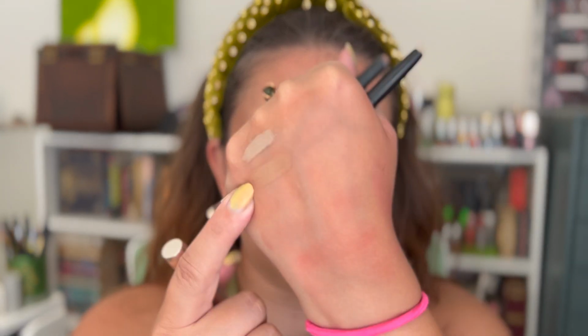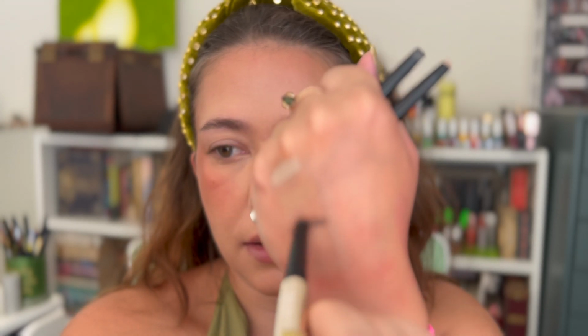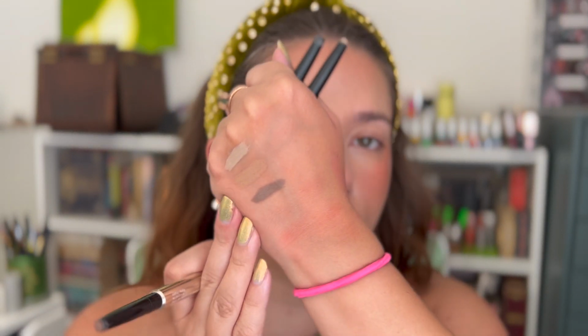So I have the shade Shore, I have Terrain, which you can't see on my skin at all. That's Terrain and Shore. I don't think I was showing the camera, I think I was showing myself. And then the last shade I have is Meridian. I have medium feelings about these. They blend easily, which is great, but they kind of blend away really fast. I wouldn't equate them to the Bobbi Brown formula, which I really enjoy.